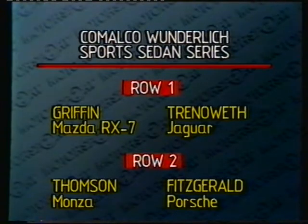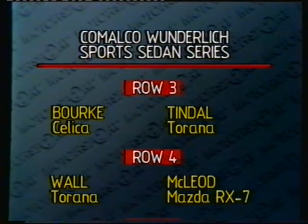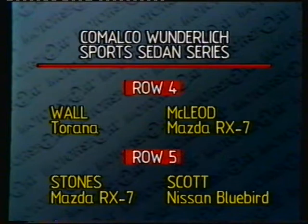Here's the grid for round 2, the Comalco Wonderlic Sports Sedan Series at Amaroo Park. Mark Trenouth from Queensland in the big Jag is on pole position. Mike Griffin alongside him in the Mazda RX-7. Then Peter Fitzgerald, Porsche, and Brian Thompson in the Monza. Bob Tyndall driving a Tirana. John Burke in a Celica. Peter McLeod, Mazda RX-7, and Des Wall driving a Tirana.